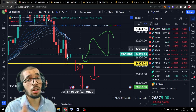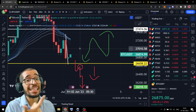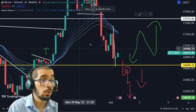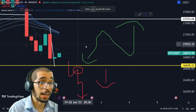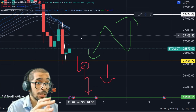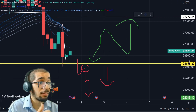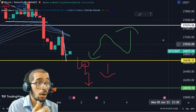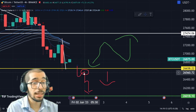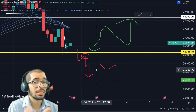Okay, so let's talk about Bitcoin's next move, whether it will bounce or break that key support. Let's go straight to your BTC chart so that I can show you. I'll go on a 30 minutes time frame. Bitcoin can either bounce this 26,658 support, or it can break this support, make it a resistance, and then go all the way to $26,000.